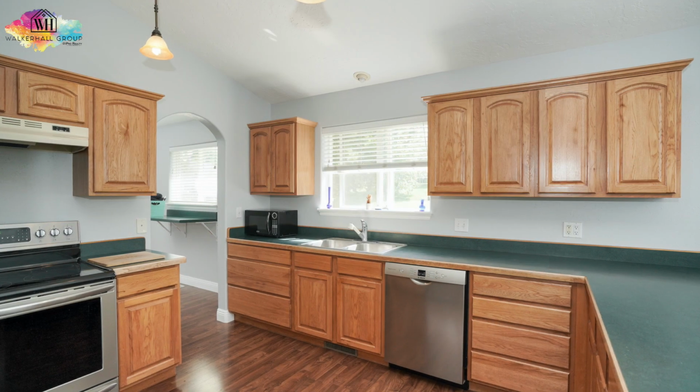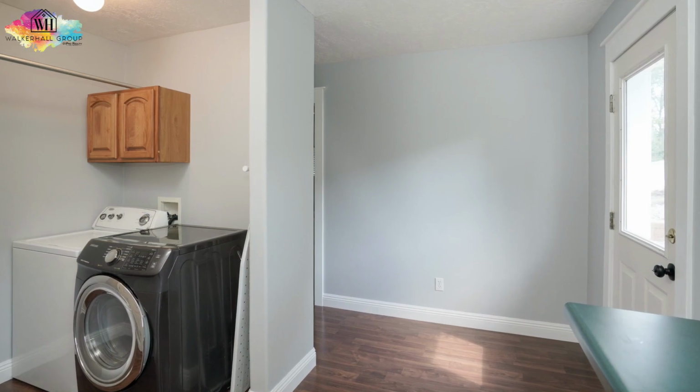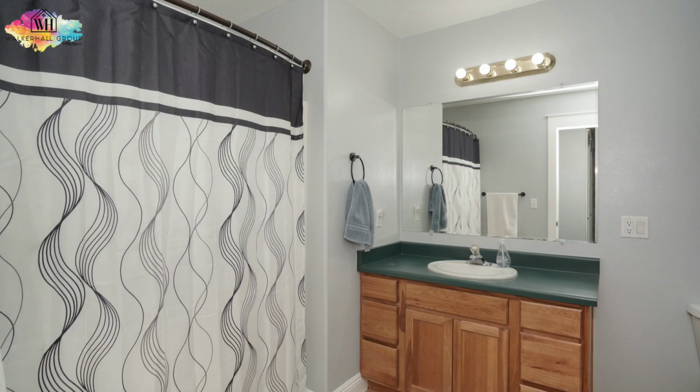Right off of the kitchen is a great pantry space, main floor laundry, and let's mention all of the closets and storage in this home. The rooms are each a good size, as well as the bathroom. Alrighty, let's head downstairs and check it out as well.